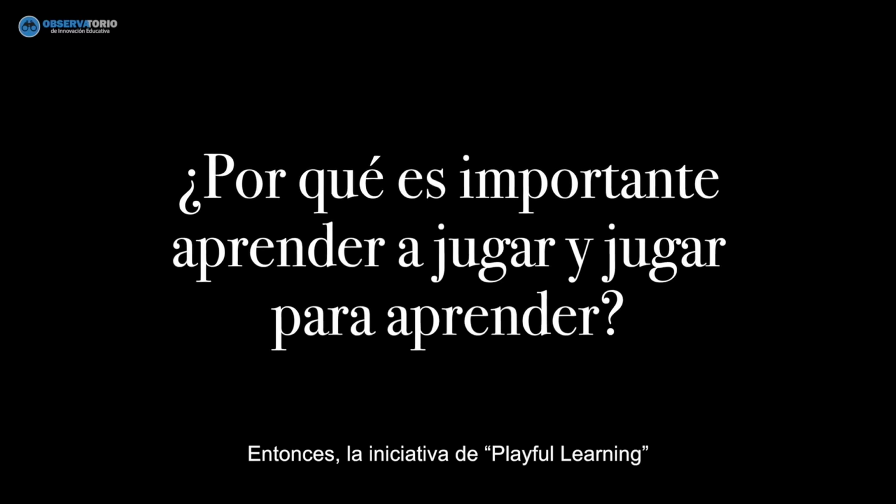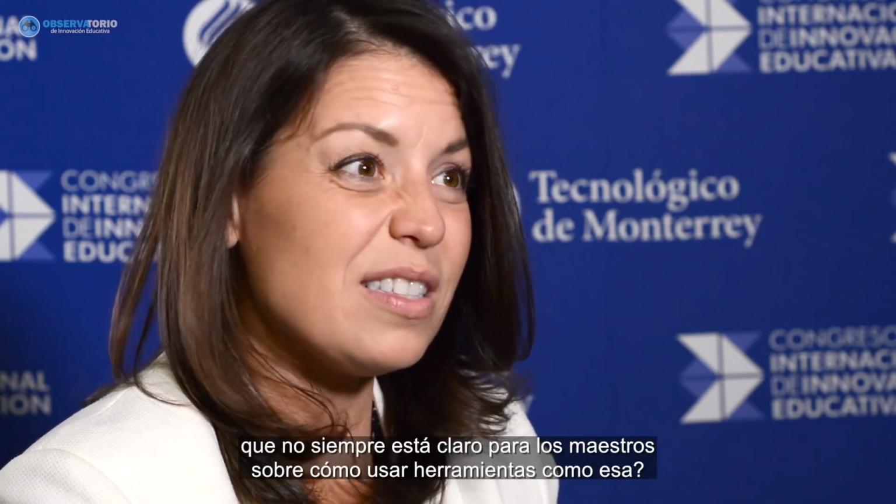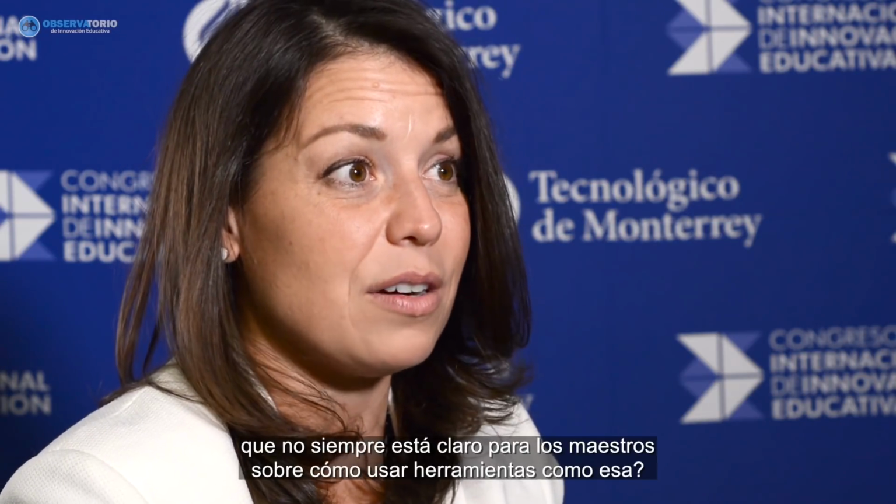So Playful Learning Initiative was established a few years ago now. I guess it was 2014. And it was funded by the Gates Foundation to support teachers across the U.S. becoming more familiar with how to use game-based learning in the classroom. So how do you use digital games like the ones we make in our lab, the Education Arcade, in the classroom, which isn't always clear for teachers about how to use tools like that.